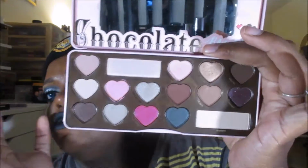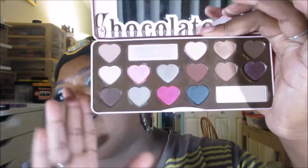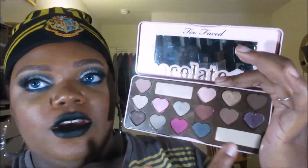So what you have here is, first off, Too Faced, however gimmicky Too Faced may be, their shadow quality, I haven't come across a Too Faced palette where I did not like the shadow quality. Beautiful shadows. This one's kind of young looking with the hearts, but we're going to go into the shadow shades. You have beautiful neutrals here, different finishes, matte, satin, shimmer, one with a little bit of glitter in it.